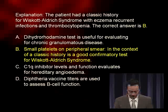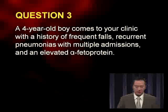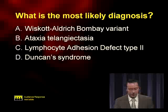All right, question number 3. A 4-year-old boy comes to your clinic with a history of frequent falls, recurrent pneumonias, and multiple admissions and an elevated alpha-fetoprotein. What is the most likely diagnosis? Is it A, Wiskott-Aldrich, Bombay variant, ataxia telangiectasia, lymphocyte adhesion defect type 2, or Duncan syndrome?